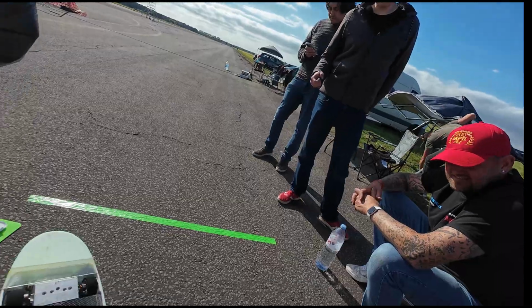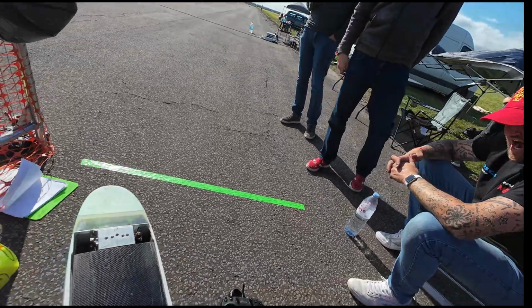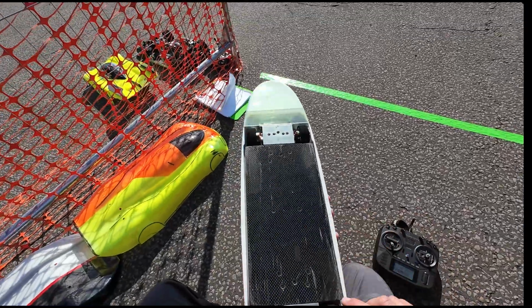Yeah, but then what about throttle? Do you do that yourself? Yeah, the throttle's that. Right. Yeah. Okay, that makes sense. Sorry, I didn't show that.